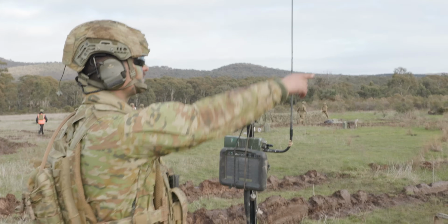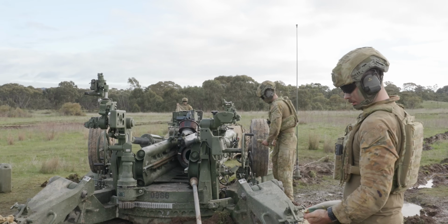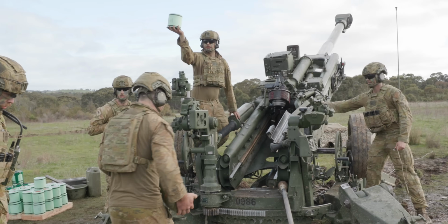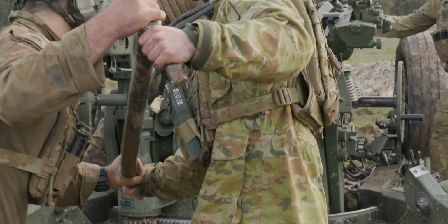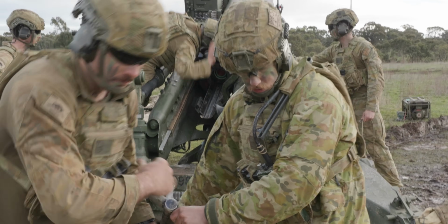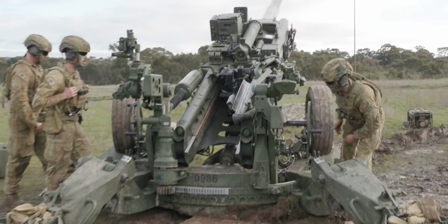Come on, gun sock off, team, let's go! Through all guns, 5 rounds, 5 for effect, followed by continuous fire at 3-0 seconds. Quick pace! One more! Ready, lower! Set! Line!